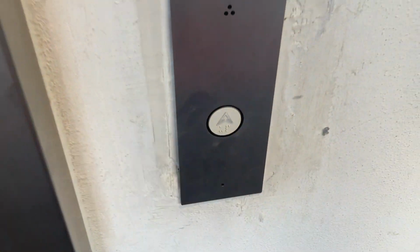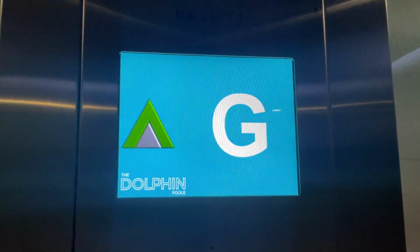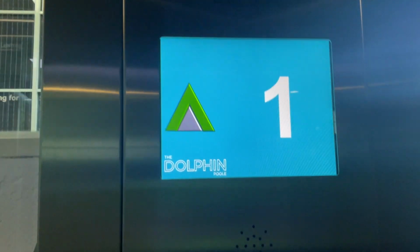Here is a tour of the lifts in Poole Town Centre and at the Dolphin shopping centre in Poole Town Centre. And now to the first lift, which is a generic lift outside the bus station. This is the lift at the Dolphin at the bus station in Poole. It's generic.